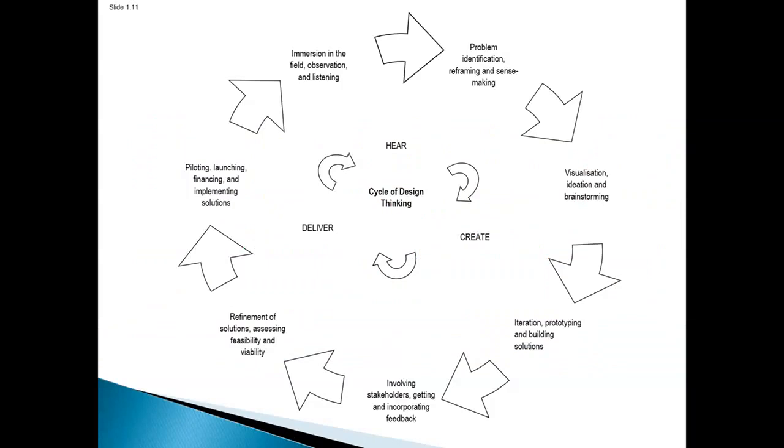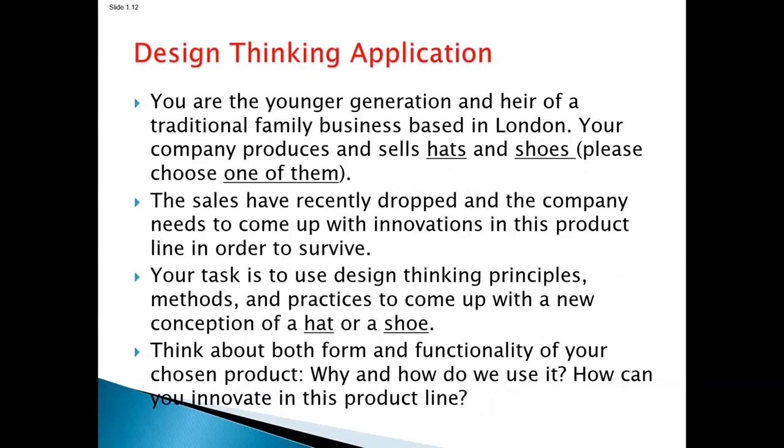Okay, so this is my interpretation of how you will do it. You first immerse yourself in the field, listen to customers, observe customers, understand them, redefine the problem, make sense of it, visualize it, brainstorm, iterate it, prototype, build solutions, and then you get feedback, refine your solutions, pilot, launch, implement your solutions. So here's the challenge.